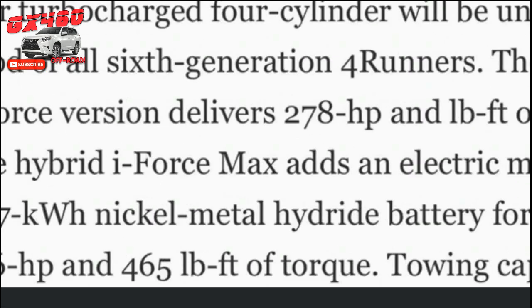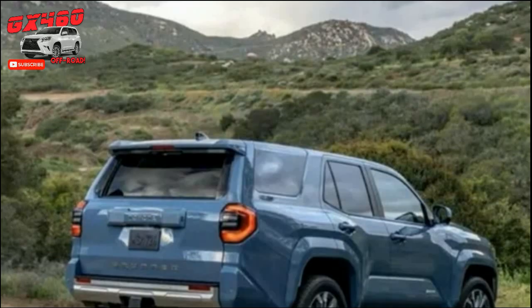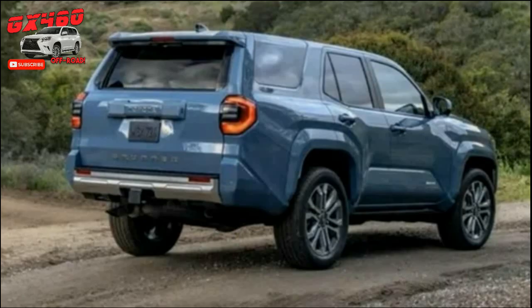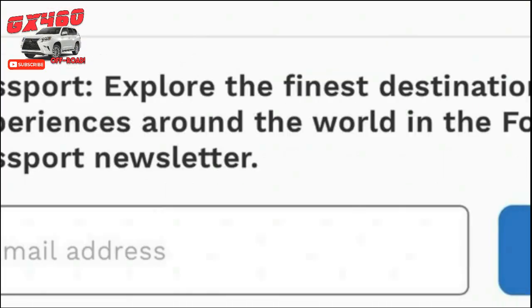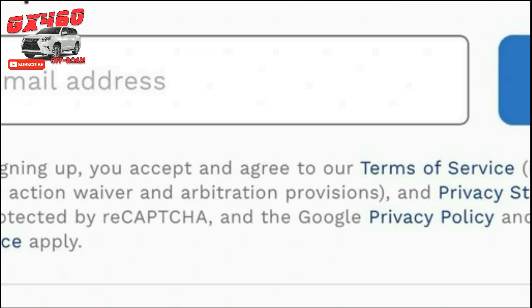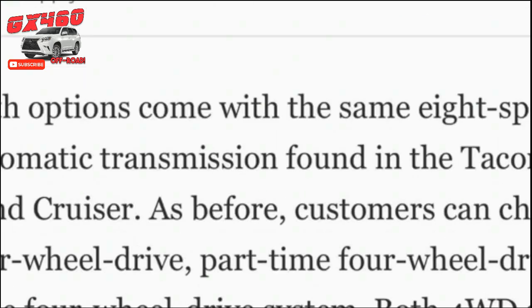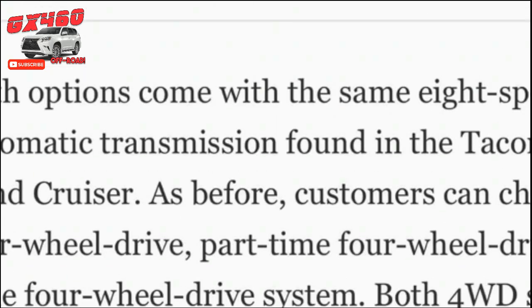Now, you may ask, why get this 4Runner? What about the Land Cruiser 250? That's based on the same platform, that you cannot get 3 rows in. You can't get 3 rows in the Lexus GX 550 Overtrail edition either. So you will have some 3-row options with this new 4Runner.